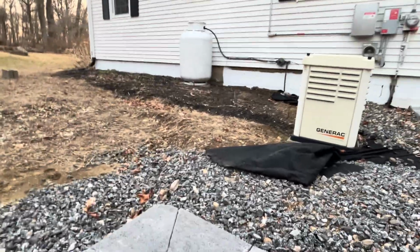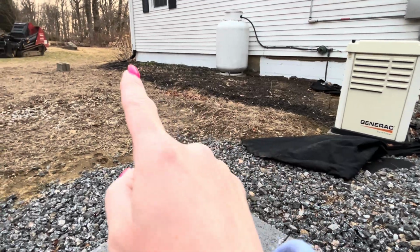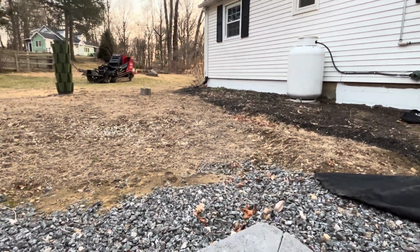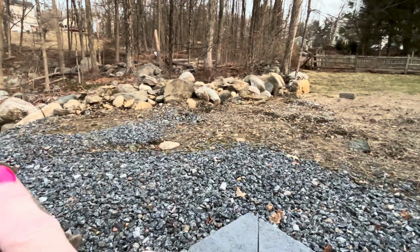Over here is our generator and our propane tank. I am going to thin out some of the hostas that grow over here. And then we have some hydrangeas in the corner. I believe a mini rose bush is over there as well. And Patrick went ahead and built up this nice wall.